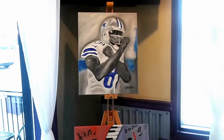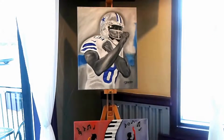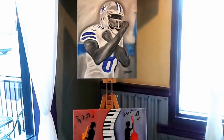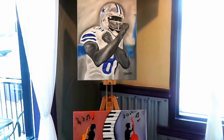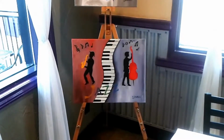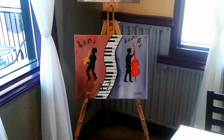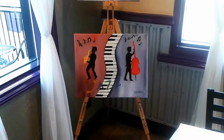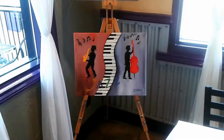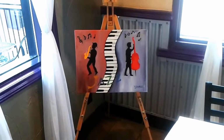This is Touchdown, Dez Bryant. It's my most recent painting and was really inspired by his symbol of being successful and scoring touchdowns. And this one here with the piano keys, this is Jazz, a New Orleans themed painting that I did for this particular event.